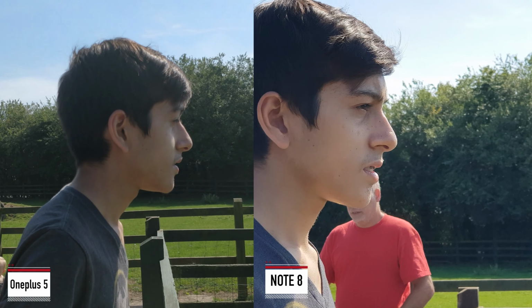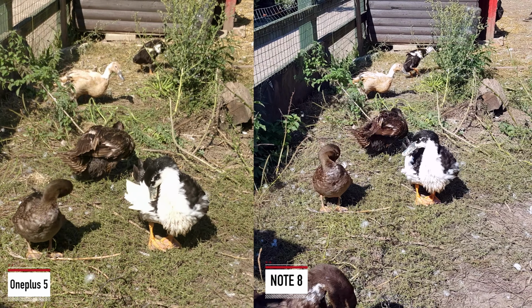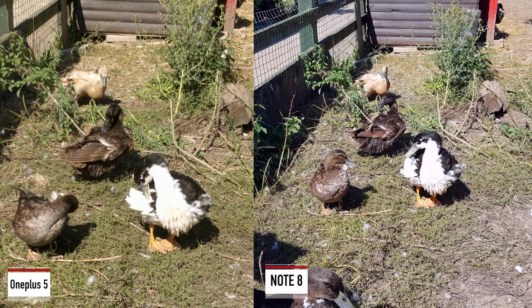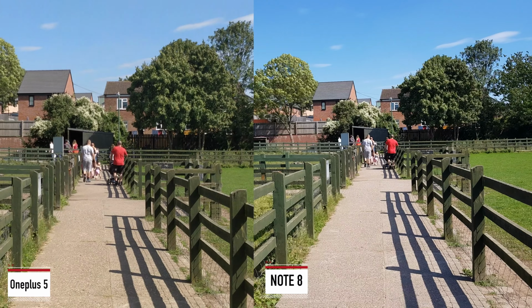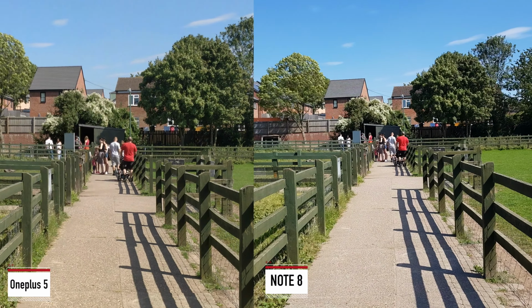Now, one of the subtle things I did notice about the Oneplus 5's camera, holding both phones side by side, is that for every equivalent shot, the Oneplus 5 is slightly more zoomed in. It captures less of its surroundings, the lens is less wide, which isn't necessarily a huge problem, and to be honest, for the most part you only notice it holding them side by side.